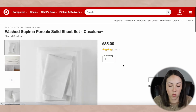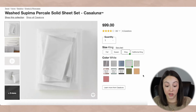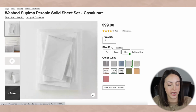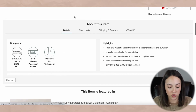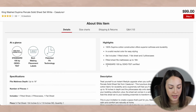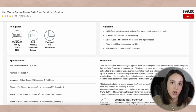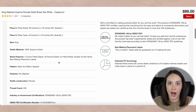So let's look at one more set on Target. We're gonna look at these Casa Luna ones. So these are $100 for a king set. So these are definitely a little bit more pricey. So let's find out why. So number one, it says it's supima percale solid sheets. So let's scroll down to the composition. So it's 100% supima cotton, which is just one grade below Egyptian cotton. So it is gonna be really high quality.